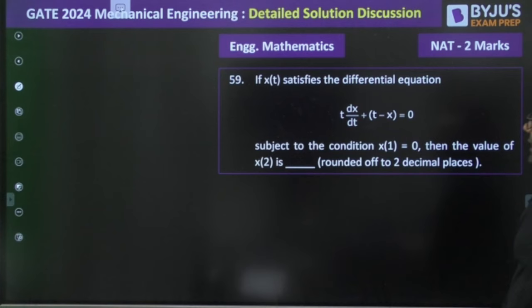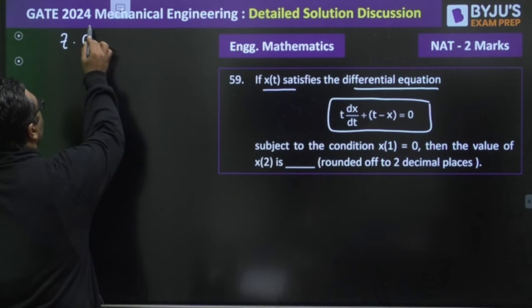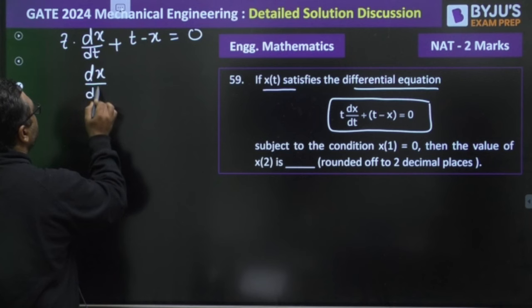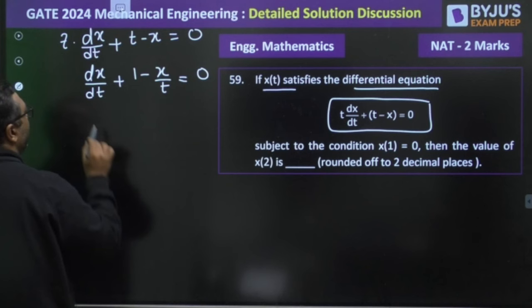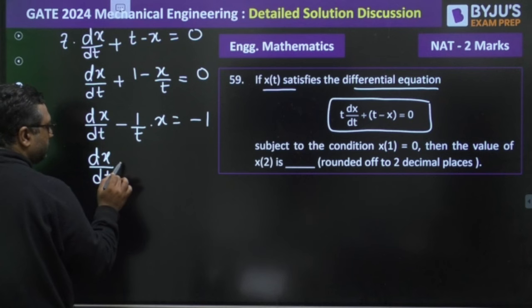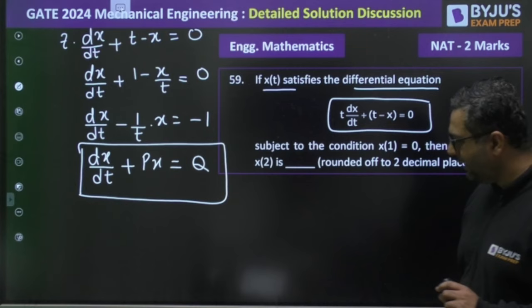Moving further, next question. If x(t) satisfies the differential equation, this is a question from differential equations. You know how to solve it. We can write it as t dx/dt + t - x = 0. So we can write it as dx/dt + 1 - x/t = 0, and dx/dt - (1/t)x = -1. If you see, you can write it as dx/dt + Px = Q. This is the format of a linear differential equation. You need to find the integrating factor. Here P is -1/t, Q is -1.